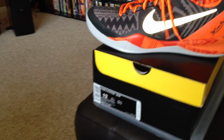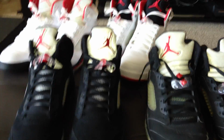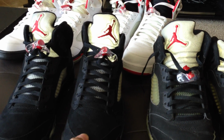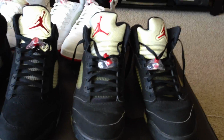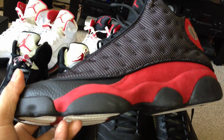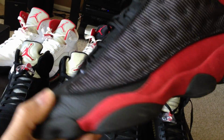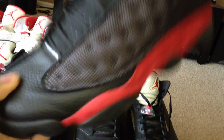So yeah, that's my pickup of the Kobe 8, Black History Month. Next pickup hopefully will be the '88 Retro 3. Hopefully, I'm not sure. And then shout out to Restocks. Man, I didn't expect to get these. I didn't do a video on these, but I figure there's been enough. But shout out to Restocks. I wasn't going to get them, but they kept restocking them. I was like, man, y'all restocking them for a reason. I'm going to go ahead and cop them. I never had them before, so I said I'm going to go ahead and get them. But shout out to Restocks.